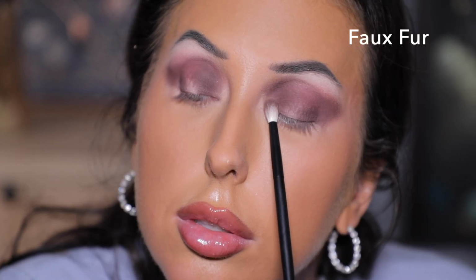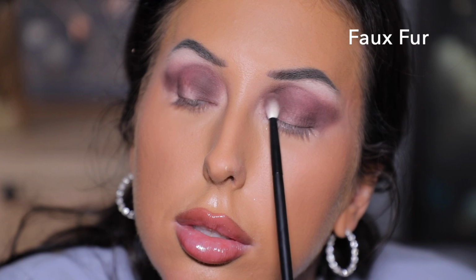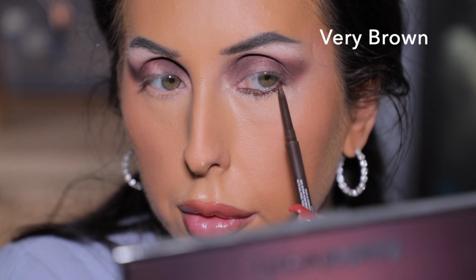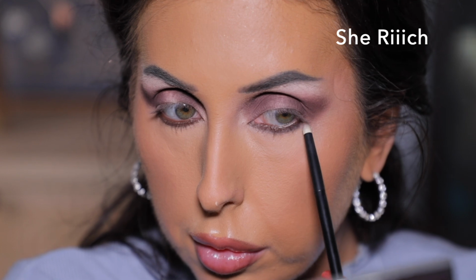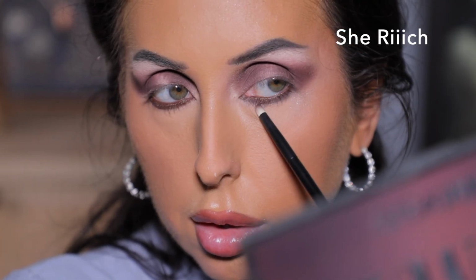I think with this palette, a lot of the tones are so similar that it's going to be pretty easy to create cohesive looks. The shades do all work together. It is a pretty on-theme color story. There's not a ton of variety, but with the light shades, the dark shades, the different textures and the shimmers, you will be able to get some really beautiful cool toned looks with this palette.